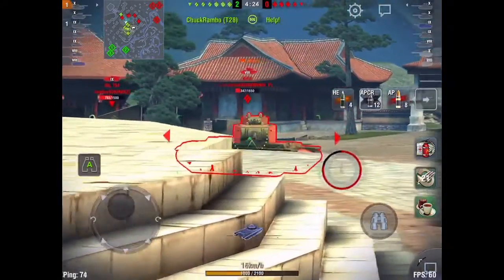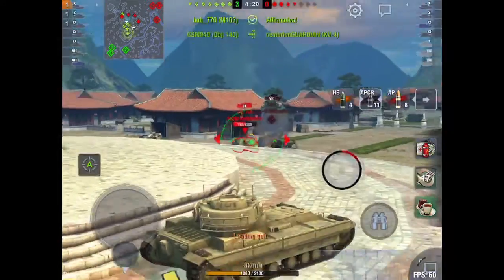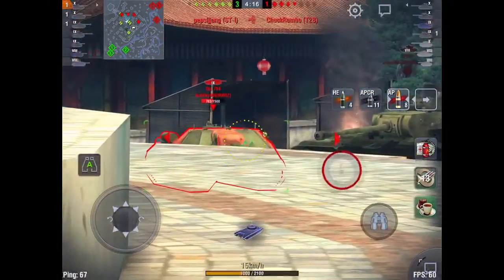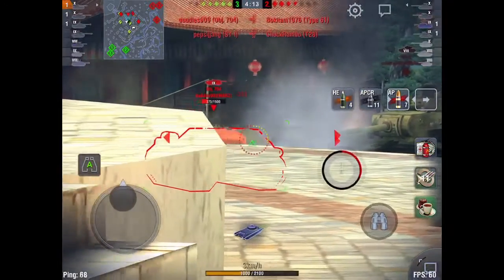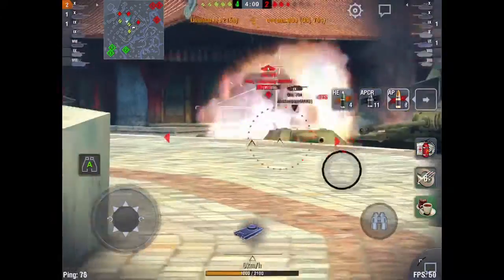I just want to focus more on the game. The KV-4 gets taken out. Unfortunately, a bit of Stalinium trolls us as we bounce the heavily angled frontal armor of the Object 704, the Tier 9 Soviet tank destroyer. However, we do manage to pick him off eventually.